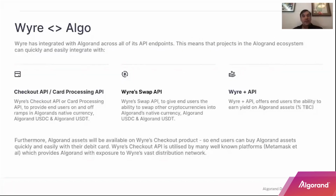And then finally, we have our Earn program, which allows people to earn yield on the different assets that Wyre supports on our custodial wallet infrastructure. And we've enabled users to earn yield on Algo and Algo assets on that API. And that's all done seamlessly through the custodial wallets infrastructure.